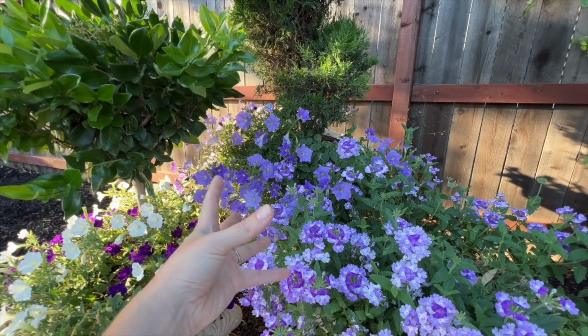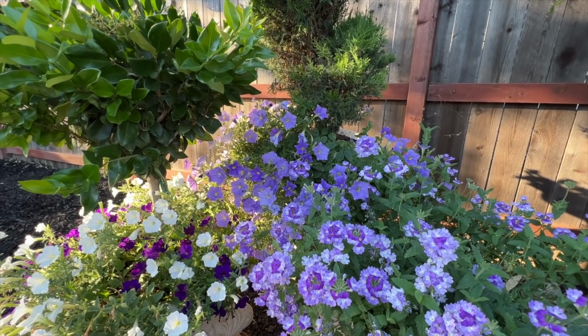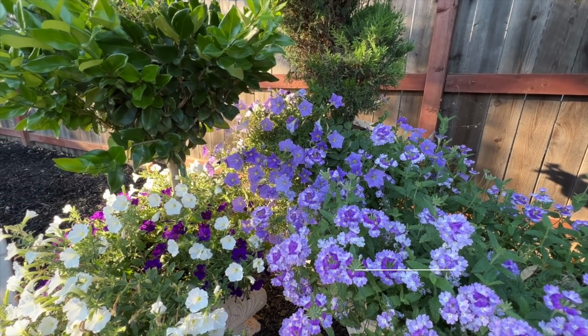Right up here is the Supertunia Blue Skies that has just been so beautiful this year. I can see this color, it's like electrifying. I can see this color all the way from inside, in my kitchen and in my living room, and I'm just really enjoying this color so much.